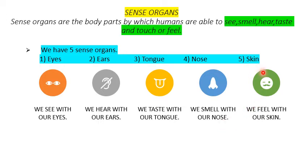The last one is our skin. We feel with our skin. The skin on any part of our body can make us feel if something is hot or cold, rough or smooth, hard or soft.